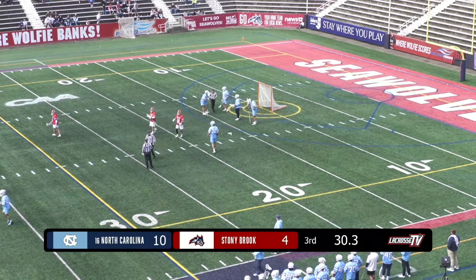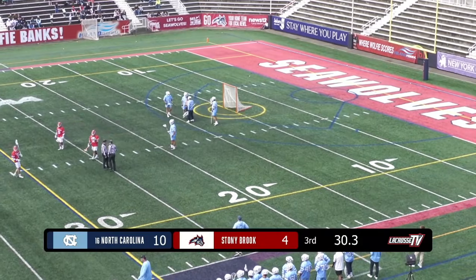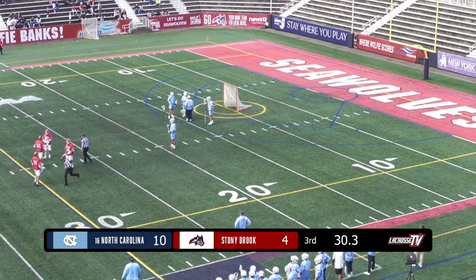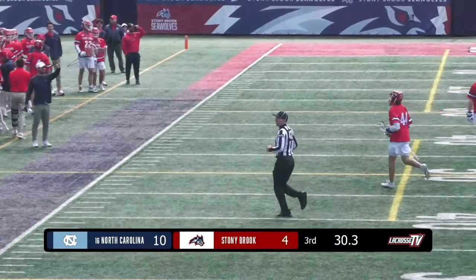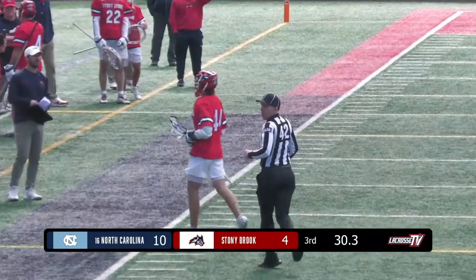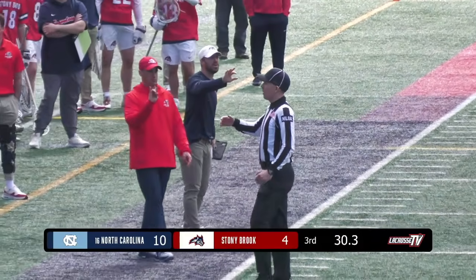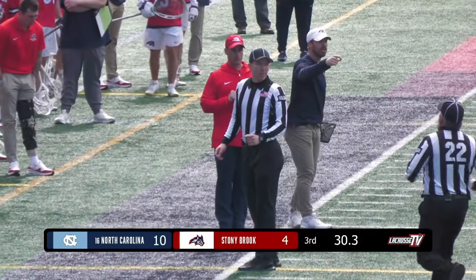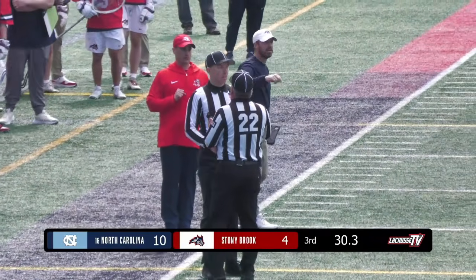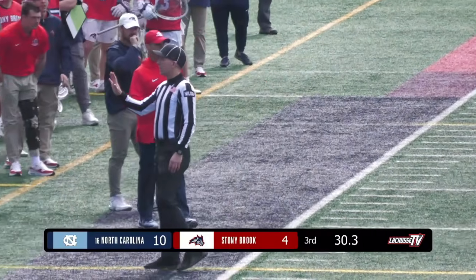Wow. Either a cross check. Yeah, it's got to be a cross check because the ball was loose. But yeah, some chaos around the cage. Really nice offense there from Stony Brook. A good shooting opportunity. I think they'll be on the man up here. Yeah, but definitely an interesting play to see right after the shot. You don't want to see the goalie getting knocked over like that. But yeah, good opportunity for Stony Brook.